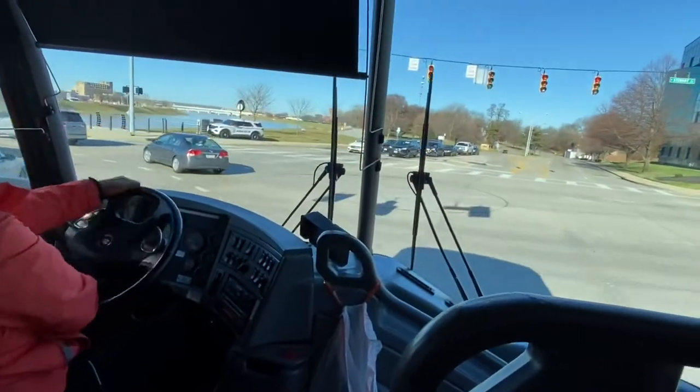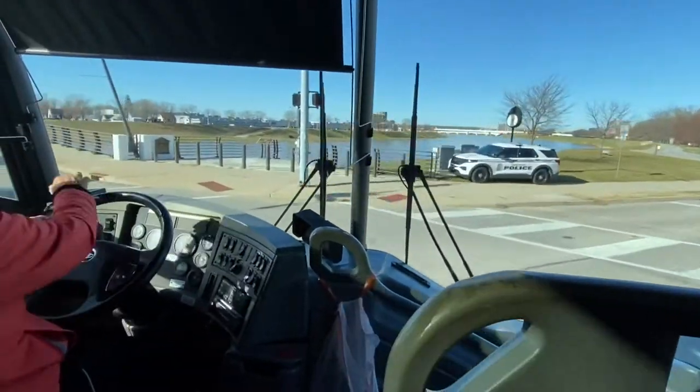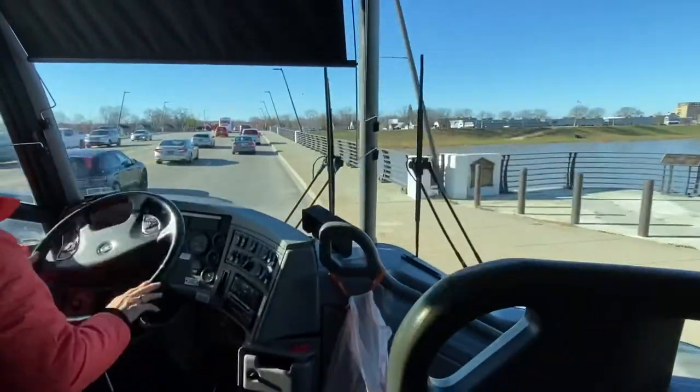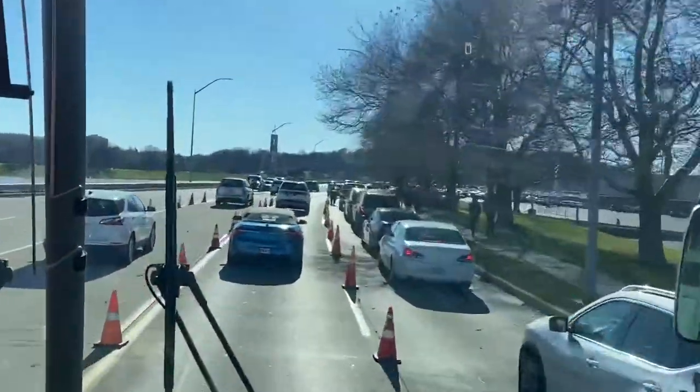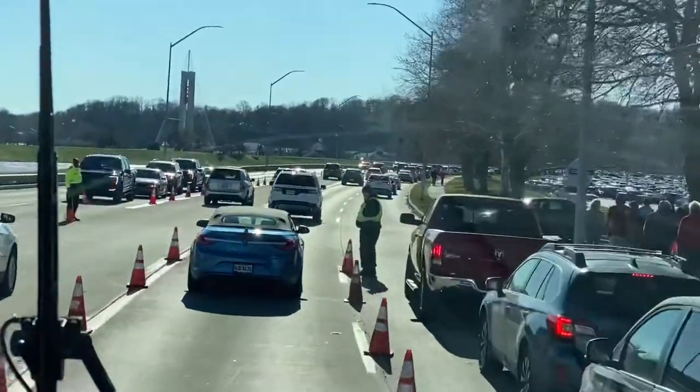All right. One good thing about it is there's a $5 lot pretty close to the Marriott across the street where you can park your vehicle and they'll take you a shuttle right to the door. Always nice to let someone else do the driving through traffic like this.